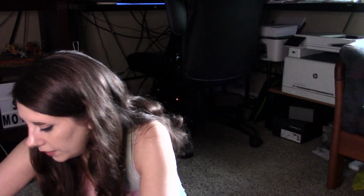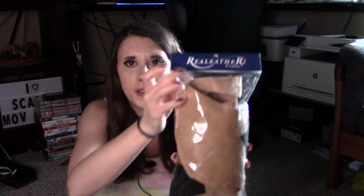So my idea is, I went to Hobby Lobby and bought a bag of leather scraps. This was only like $5. It was $4.99 because that's all I really need. This actually was cheaper than just buying a strip of leather or fake leather, which is kind of insane in my opinion. But since I only need a little bit, I got this.